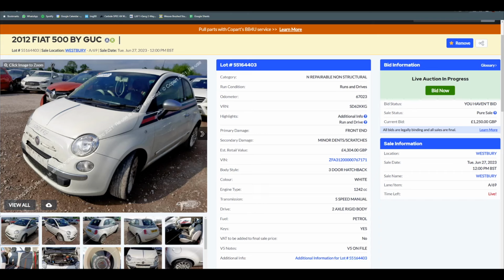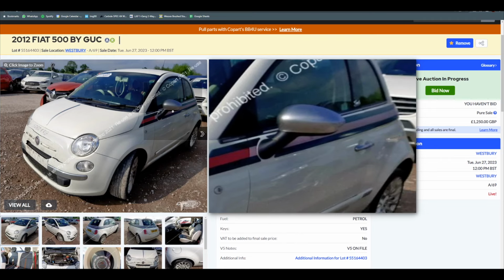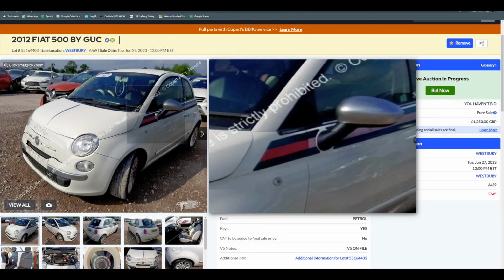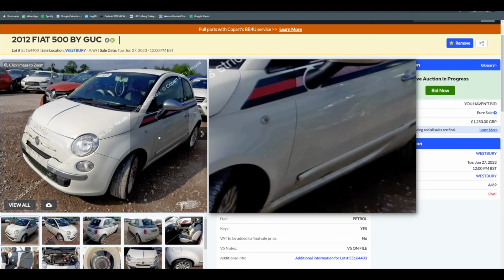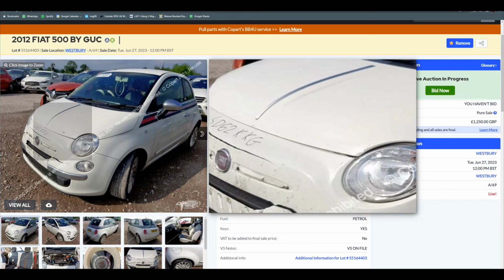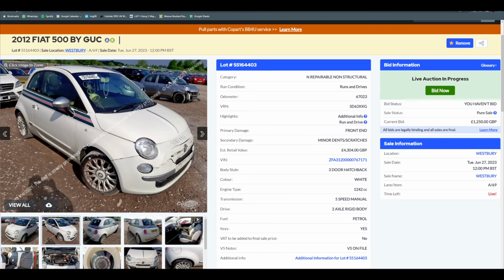So, the Gucci edition, as you can see from this picture here, you get chrome wing mirrors and this sort of Gucci strip that runs down the side. From this angle, you also get these door rubbing strips, which look like they're coming off a bit there in the corner. But from the front, you've just got this chrome strip on the bonnet, and other than that, you wouldn't necessarily think anything from the front.